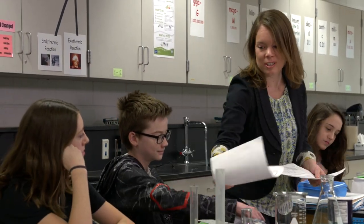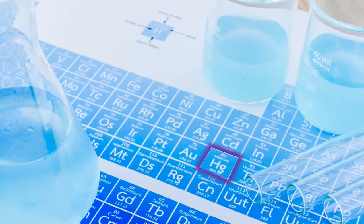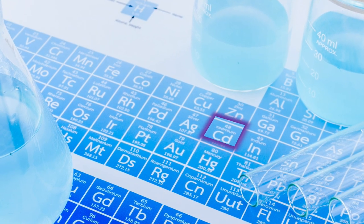Okay, you may ask, but can we replace elemental mercury that we use in our science classes? Good question. In fact, you may not have to use elemental mercury in your science laboratories. You can use other materials in place of the mercury in some experiments.